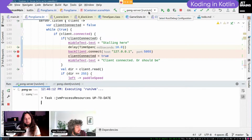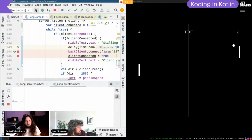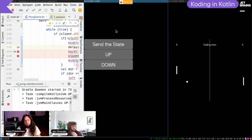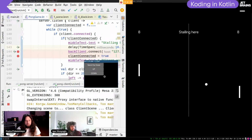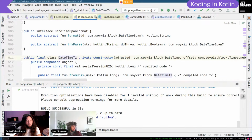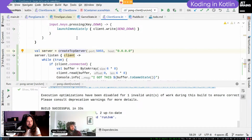Maybe it's... Now I'm thinking, can it still be some issue with... Okay, it was not enough. 10 milliseconds is not enough. Wait, can you please open client code? Is it possible that we create the client in our client scene before we create the server? Yeah, we create the server as the last thing, but we shouldn't. We should first create the server and then create the client.